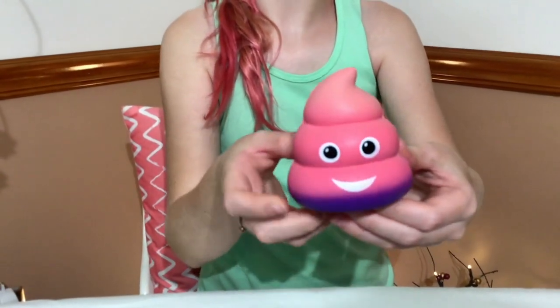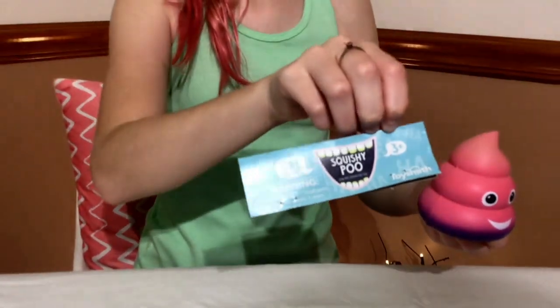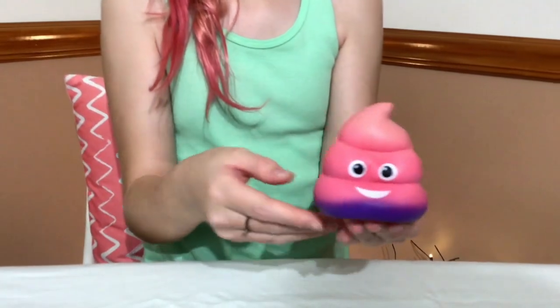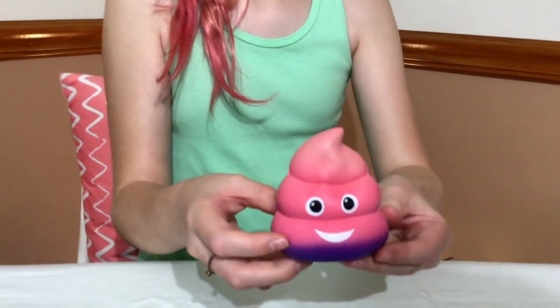It is called a squishy poo. Here's the label. That's what it looks like. And here is the squishy. And these are like my two favorite colors. I love them. Okay, on to the next squishy.